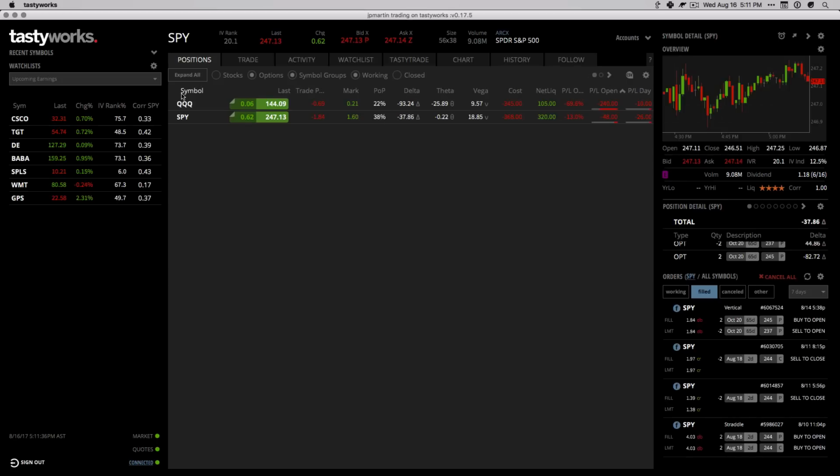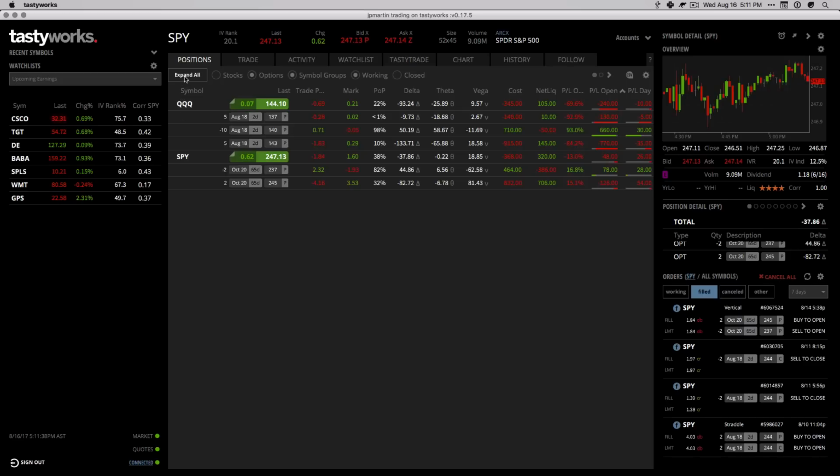What I like about TastyWorks is this feature here. It says expand all. Now it's grouped all the trades together under a particular symbol. So you can see I've done 2 of these and a 5 and 10 here as well. It doesn't actually say whether it's a butterfly or iron condor or whatever kind of position you're taking on, but it does allow you to look at the whole thing.